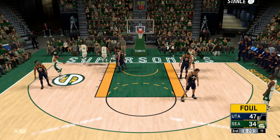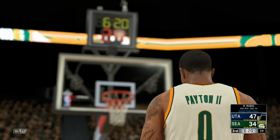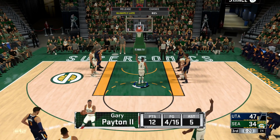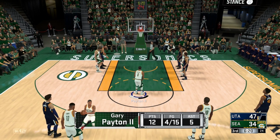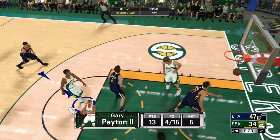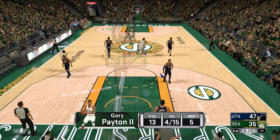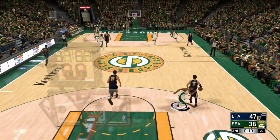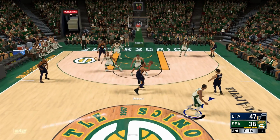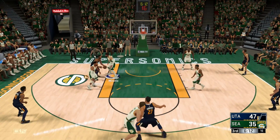Here's Payton, and he gets contact and the whistle on the shot. 2 shots coming up. And there's the call. Utah the foul. 6 attempts for him at the line. He's made 4. Good on the second free throw. Utah with the ball. They've only allowed 2 points so far here in the second half. And Rubio kicks to Gobert.